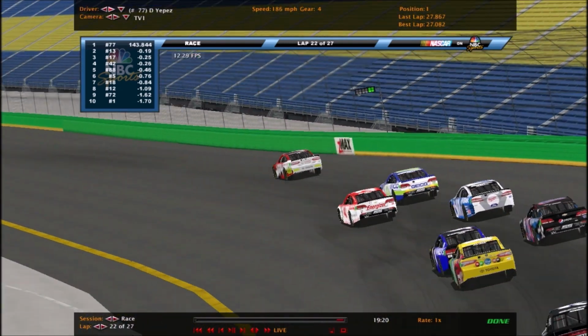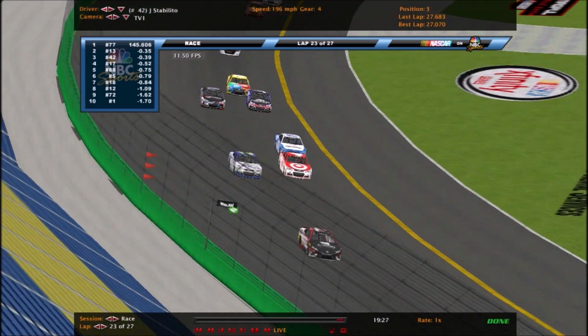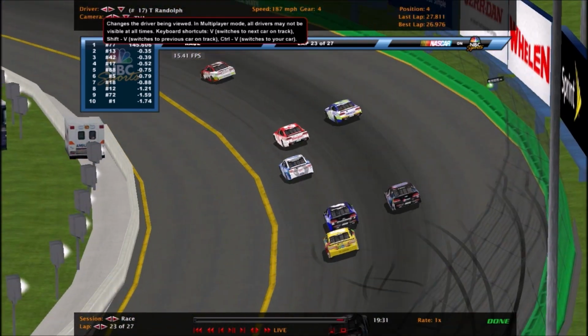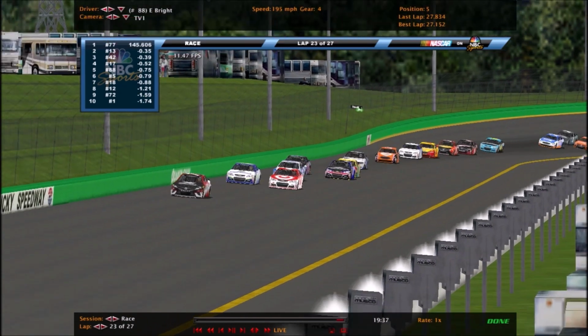But Diego Yepez still out front as they battle side by side for second. James Stabilito, Hugo Jones. Tim Randolph trying to find a way around both those guys. Try to hunt down the 77 once again. Dylan Young underneath his teammate, Eli Bright. And Philip Goldberg also there.